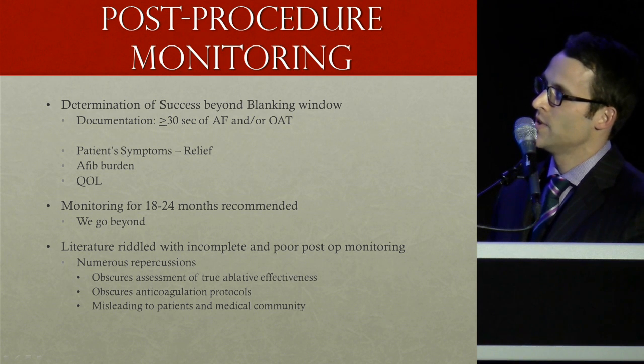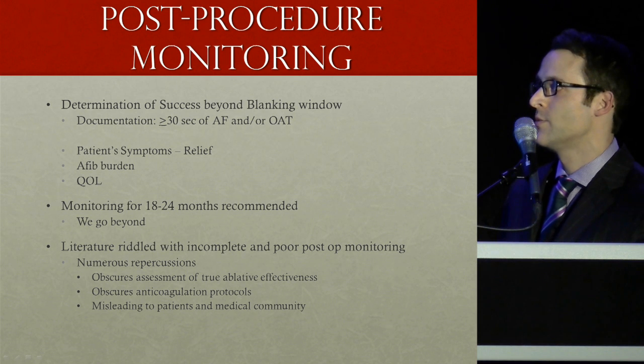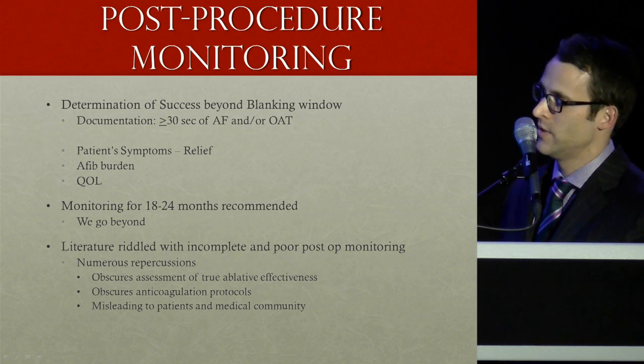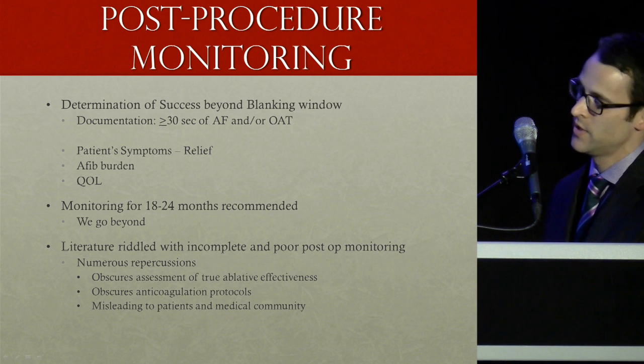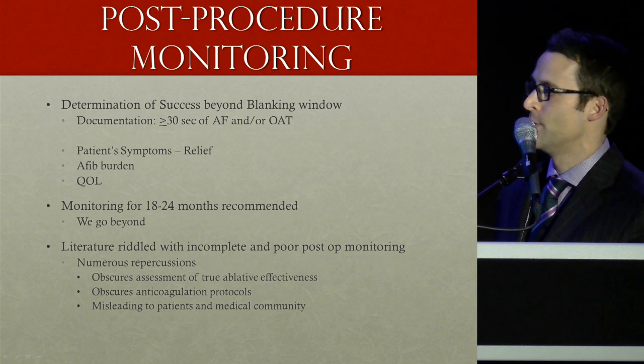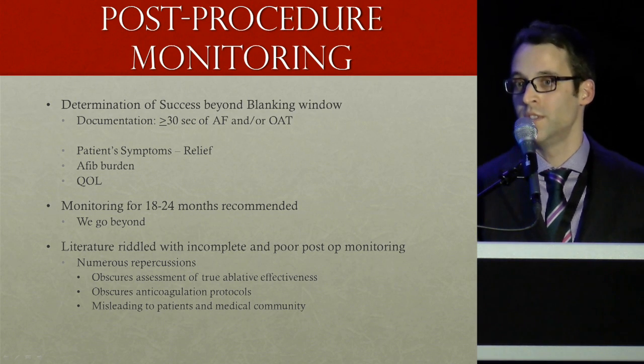So we stick to these endpoints. I understand it because it helps us compare our registries and our trials together. But this could be something that, and there's rumors of at least HRS trying to adopt some sense of this into it. We're continuously monitoring until the batteries die on the monitors. And this is just my own little soapbox here, but I feel like we're weighing our results against people who aren't using continuous recorders, right?